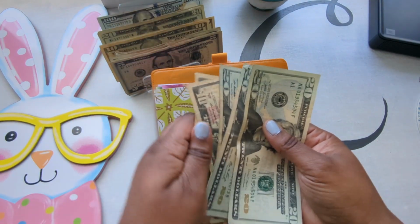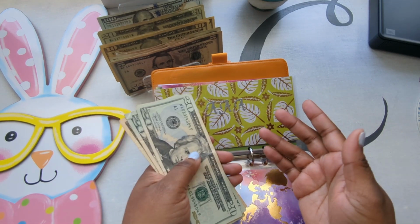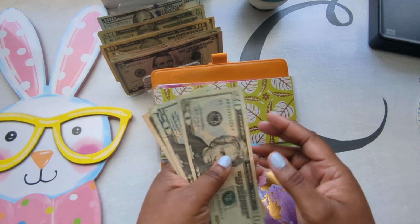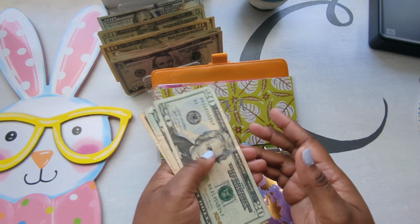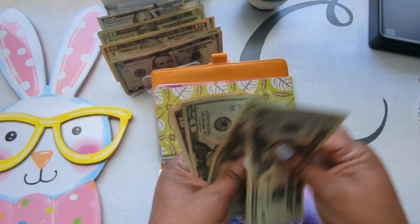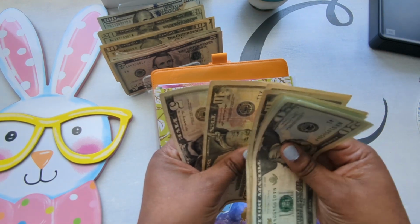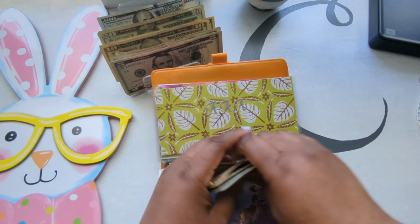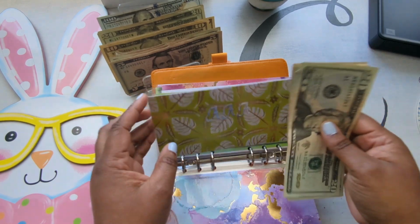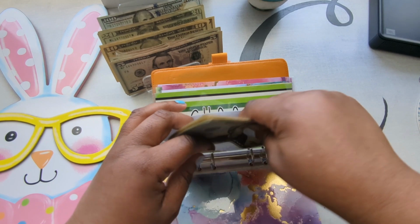All right, let's see here. The thing is, there are a lot of Crocs out there, but it's trying to find a nice color Croc that I like. 20, 40, 60, 80, 90, 100, 100, and 10, 15. So I have $115 in my AAA envelope.